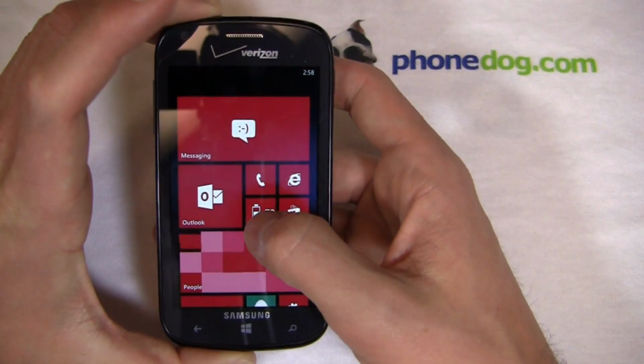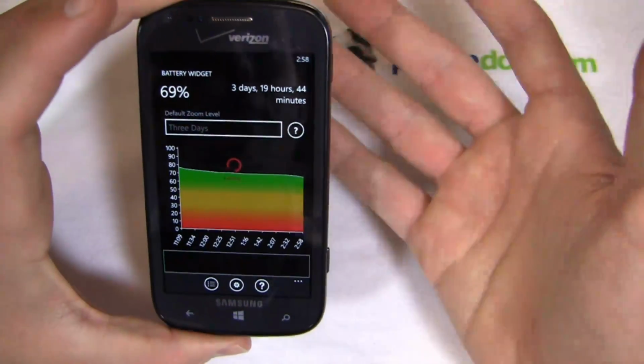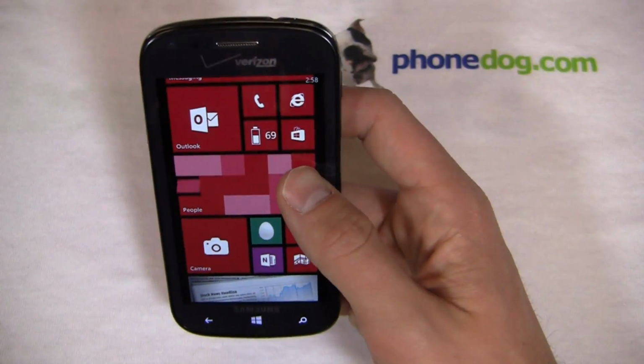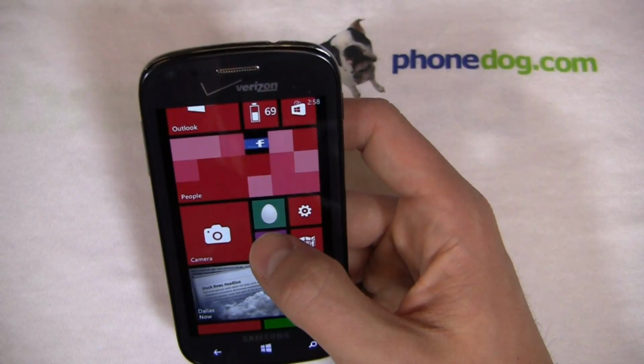This is the battery widget I was talking about. Absolutely love it. We'll go in here and take a look, and you can see the usage. It's called battery widget, and you can see the usage, see what's used the most battery throughout the days that you've had it on, either on standby or that you've been using it throughout the day. 69%. Then you can scroll through here, but you can really make this device your own and customize it.